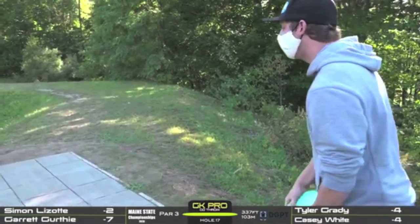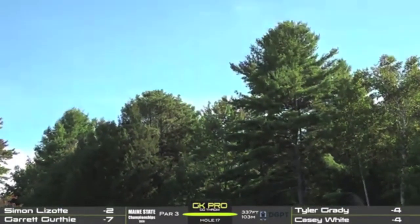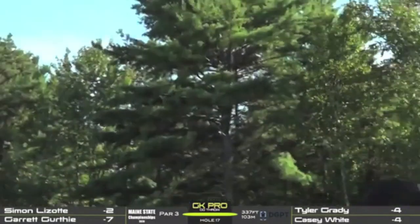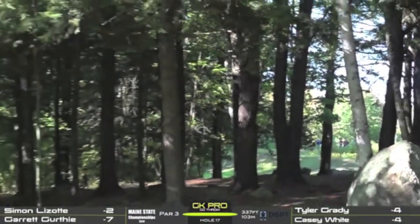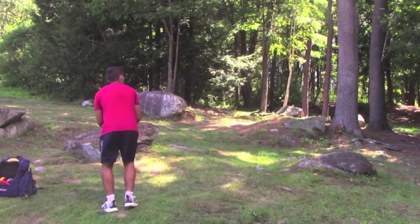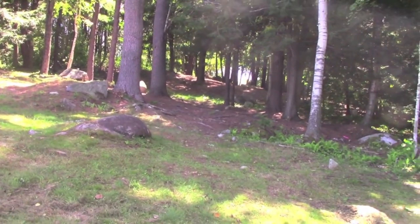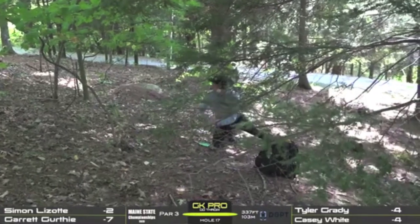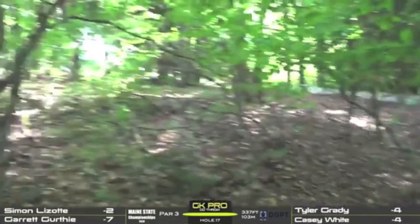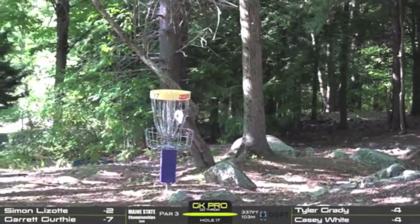Meanwhile, Simon is about to go with a massive spike anhyzer. I do not know how he threw that high. He literally threw it over all of the trees. I go with just a turnover, just trying to get it close to the basket. There were a lot of trees in the way, so I had to get creative. Simon off the knee, throwing it through the woods, and a great approach shot.